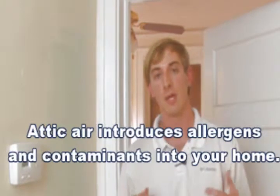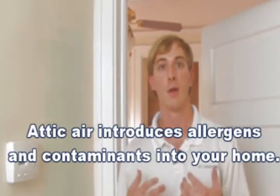Those are areas with dust, particulate matter, rodents. There's a lot of nasty things. They always tell people, you wouldn't want to live in your crawl space, you wouldn't want to live in your attic. So why are you letting your HVAC system kind of pull air in from those areas?